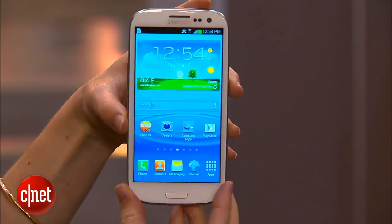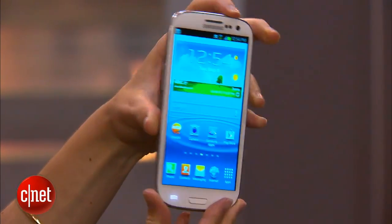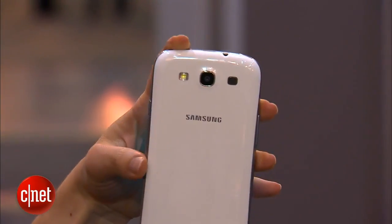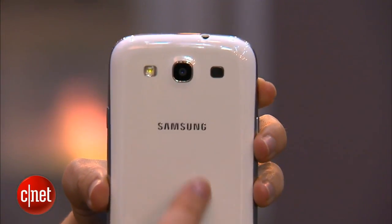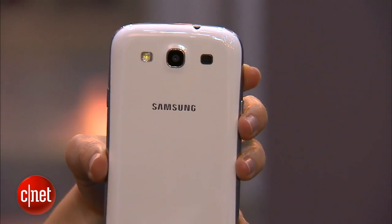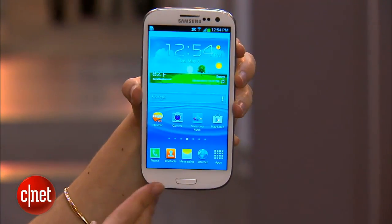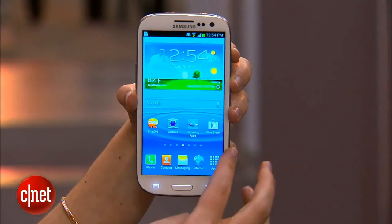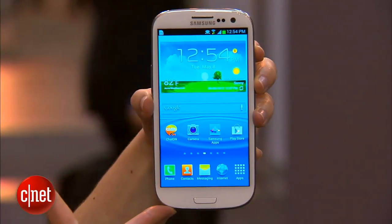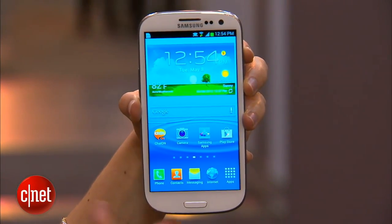Let's talk about some of the phone's other features. It's got a 1.9 megapixel camera up front, and that also captures 720p HD video. On the back, there's an 8 megapixel camera that captures 1080p HD video. There's also a flash here. Under the hood, it runs a 1.4 quad-core Samsung Exynos 4 processor. So that's going to be really fast speeds.